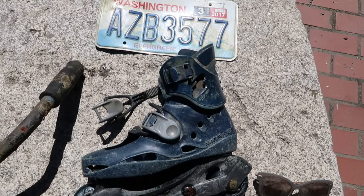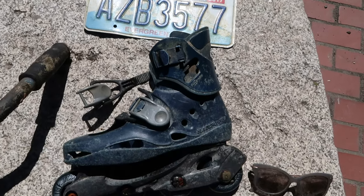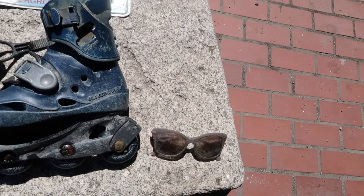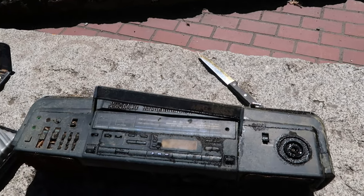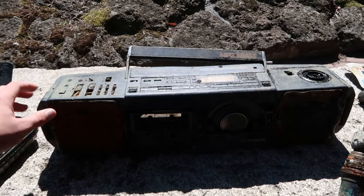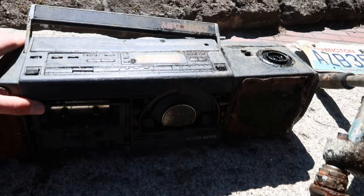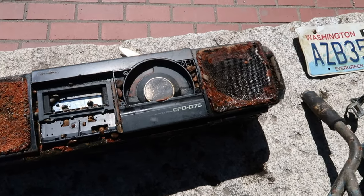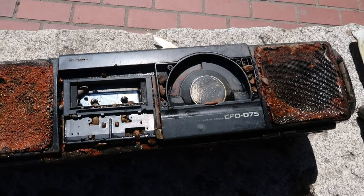We're going to start over here. We got a license plate. We have a rollerblade, just one. And then some sunglasses. And my favorite finds of today are over here. We have the freaking boombox. I don't know if it'll focus or it'll show you. But here, I'll flip it onto its back. But we have a freaking boom box. It's so rusted and dirty, but it's awesome.